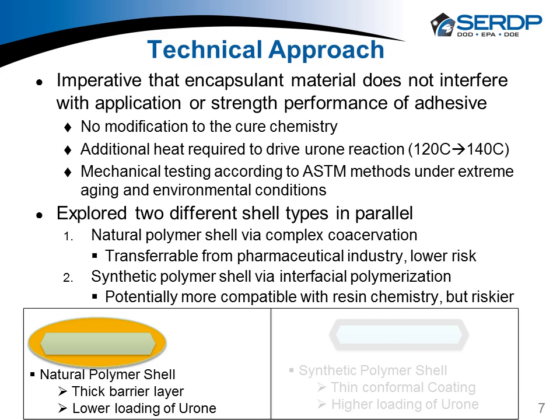So it was a bit more attractive, but in the end we weren't able to formulate a good shell with the conformal coating, and we were able to get a nice, thick, consistent shell with our natural polymer approach. And that approach used microencapsulation via complex coacervation.